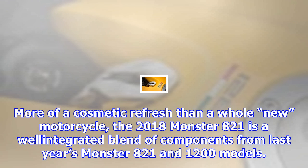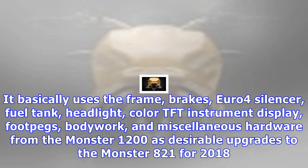2018 Ducati Monster 821 reveal. 2017 Ducati Monster 797 first ride. 2017 Ducati Monster 1200 first ride.